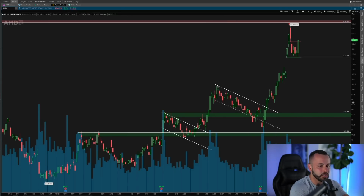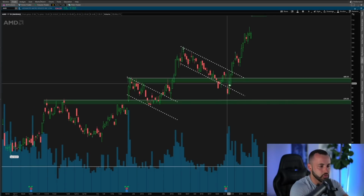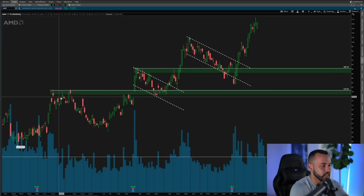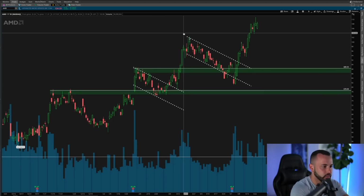So here's the daily chart on AMD. Now, it's not always perfect, right? There's always a little bit of drama that happens at that retest level, but you can see right here, previous high on AMD around 78. You had an explosion above that level. You retested it, you held it, and you bull flagged out of it.